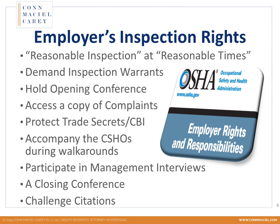OSHA gets it wrong all the time. In fact, it is much more often than not that a citation that is issued is either withdrawn or amended in some meaningful way from the time it is issued to the time it becomes final. So OSHA is not the final word. You have the right to contest those citations and put them before a body of independent judges, or at least to negotiate with the agency to try to address flaws in citations that are issued.